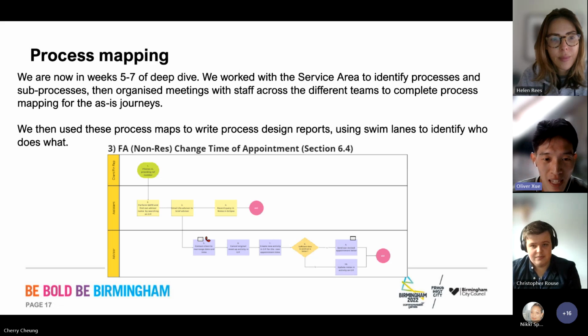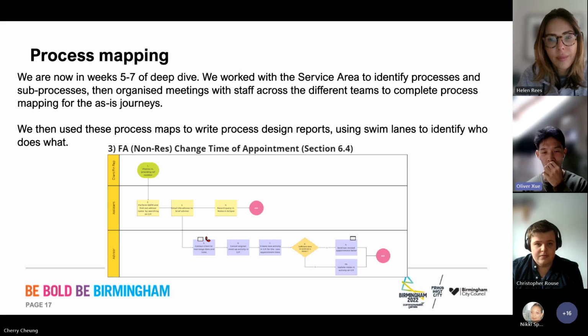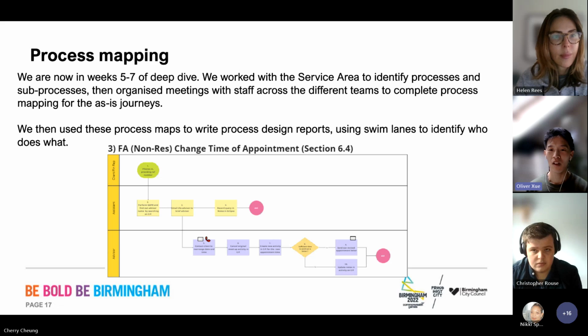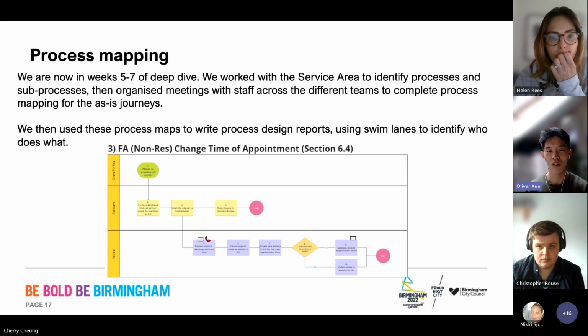we are now in weeks 5 to 7 of deep dive. And then what we're doing now is just capturing the process mapping, working closely with SMEs in the service area, and then we use this map to create our to-be journey.